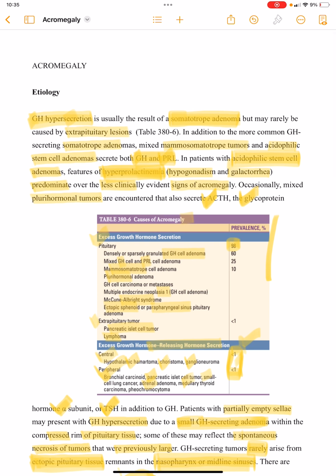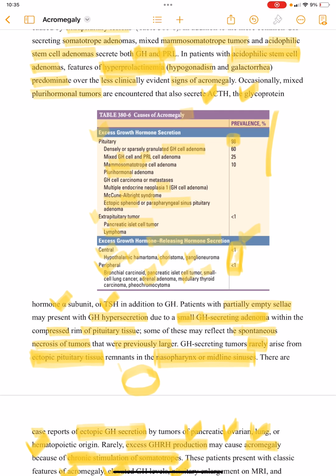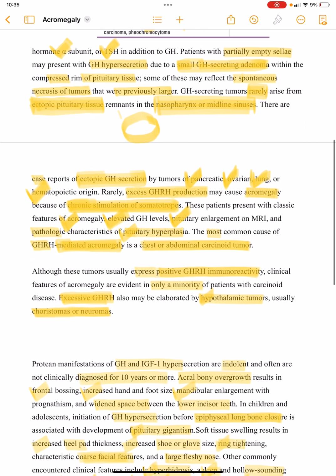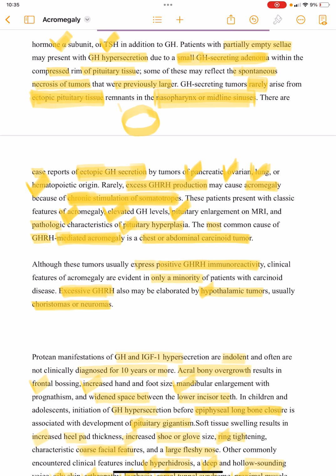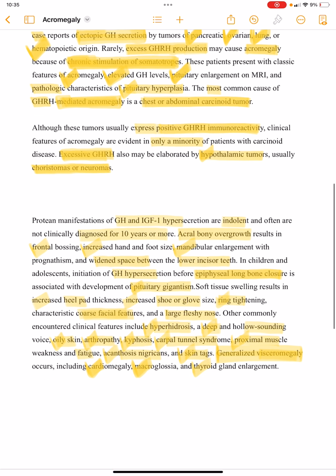What are the important things to remember? It arises from somatotrope adenomas, and also from extrapituitary lesions. In acidophilic stem cell adenoma, features of hyperprolactinemia are predominant. Pituitary growth hormone excess comes from densely or sparsely granulated growth hormone cell adenoma. The tumor may have undergone spontaneous necrosis.